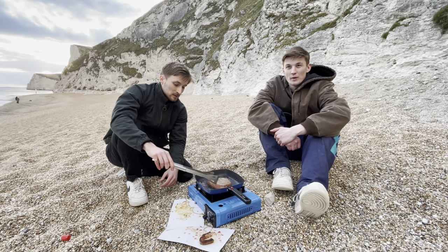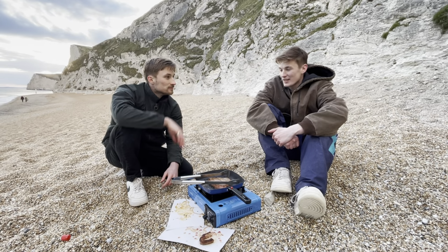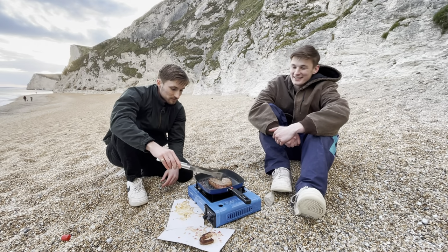Overall, we're really impressed with the Jeep actually. It's got a lot of grunt as well, especially up the hills. It's got character, and it's very comfy. So I'm going to give the Jeep a 9 out of 10.